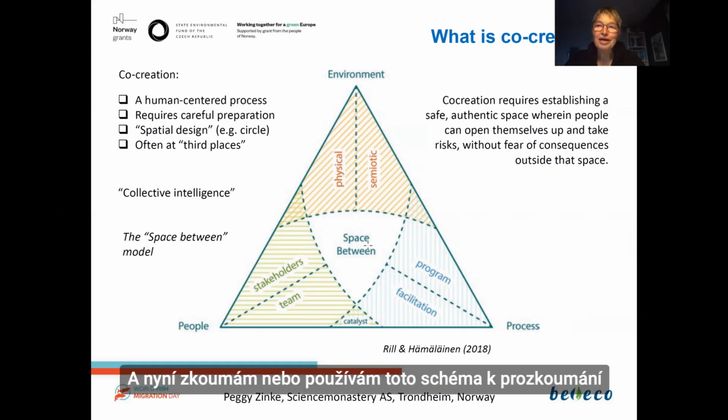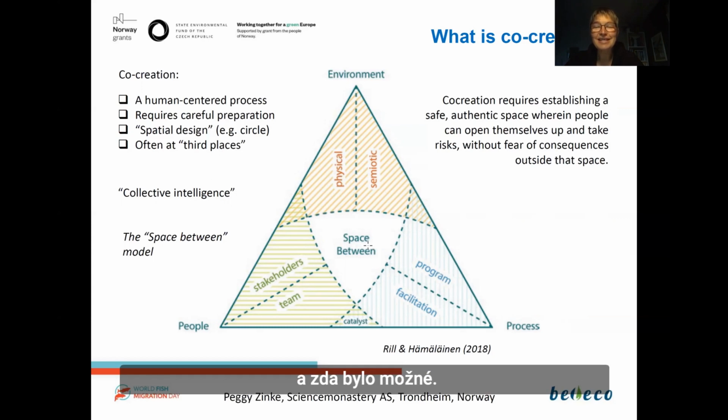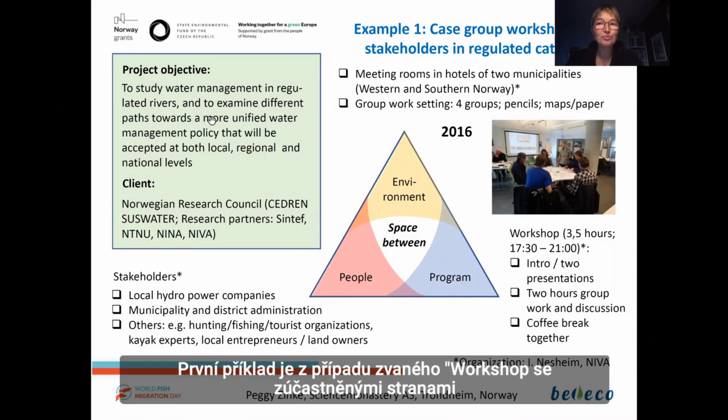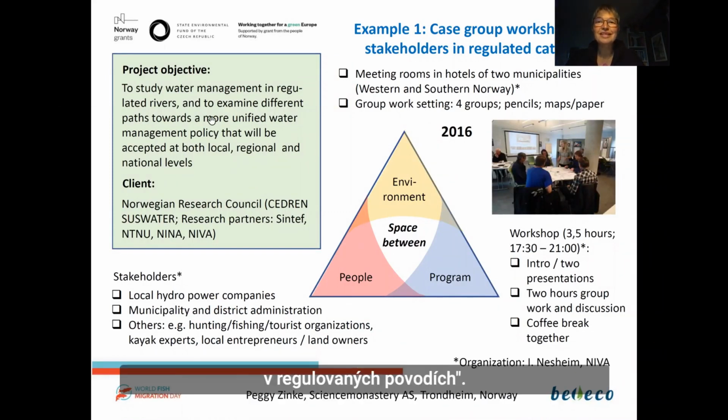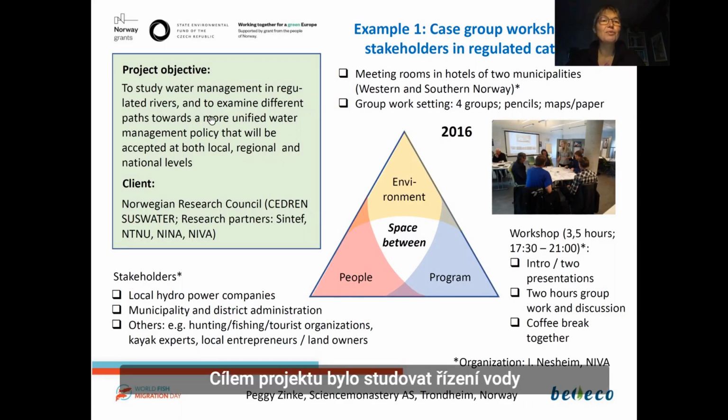And I'm now using this scheme to look into 3 examples of project workshops in order to assess to which degree co-creation has taken place and was possible. The first example is from a case group workshop with stakeholders in regulated river catchments. The project objective was to study water management in regulated rivers and to examine different paths towards a more unified water management policy.